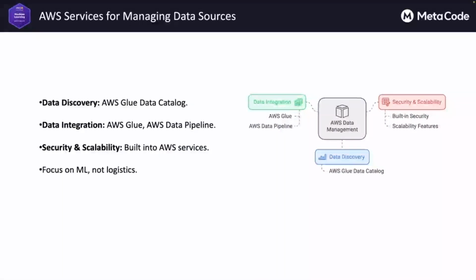Once you have identified your data sources, the next step is managing them efficiently. AWS provides several services to help you with this. For data discovery, AWS Glue Data Catalog is a powerful tool that allows you to organize and understand your data across multiple environments. To integrate your data into workflows, you can use services like AWS Data Pipeline or AWS Glue. These tools help you move and transform data seamlessly, preparing it for machine learning. AWS ensures the data is managed securely and scalably, enabling reliable machine learning workflows. By leveraging these tools, you can focus on building accurate models rather than worrying about data logistics.